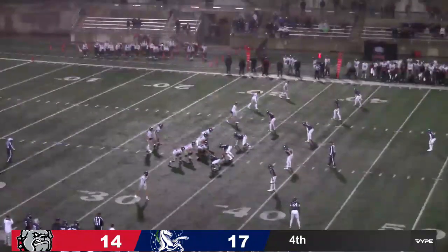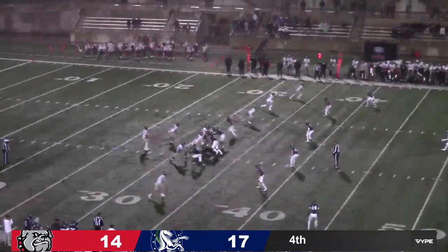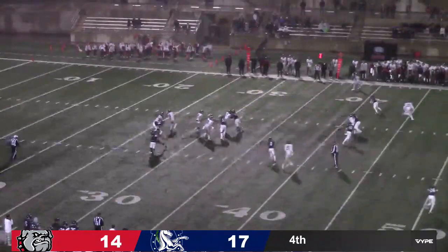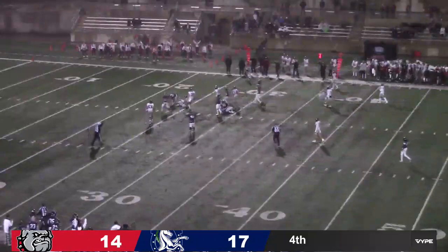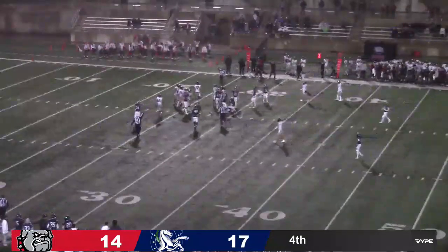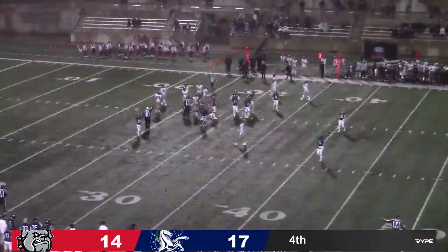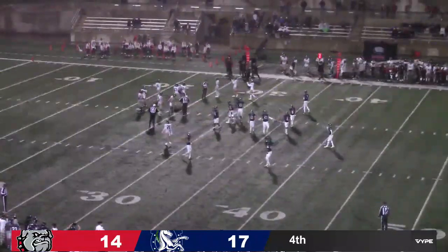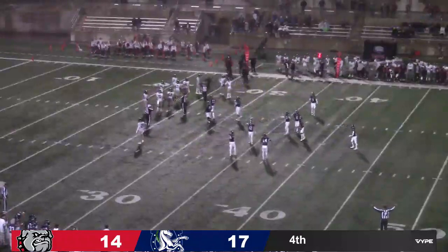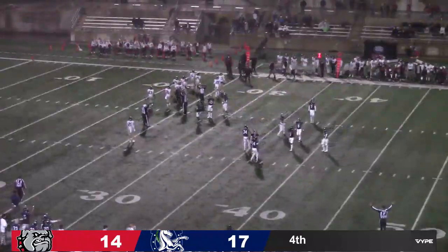Second and two. Off the Bell left-hand side, Tello again. Quickly, he will get underneath the pressure. Loses the football. I think the ball went forward, but Montebello will get underneath it. They're going to mark it at the 25-yard line, the fumble recovery. But I felt like Tello had gotten rid of that football. Hold up. It may be a timeout here.